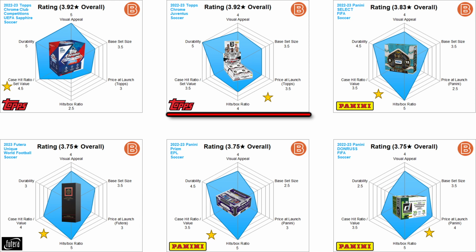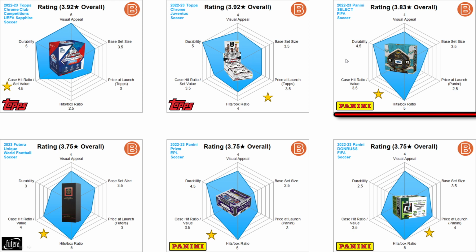But each product that comes out, the later releases typically have a better rating from what you guys have been seeing so far. But anyway, moving to FIFA, this one has a very similar story to the Serie A boxes. A little bit higher of a print run than Serie A, but less than La Liga, definitely less than EPL. This one had so many big name players all in one set, which is amazing.